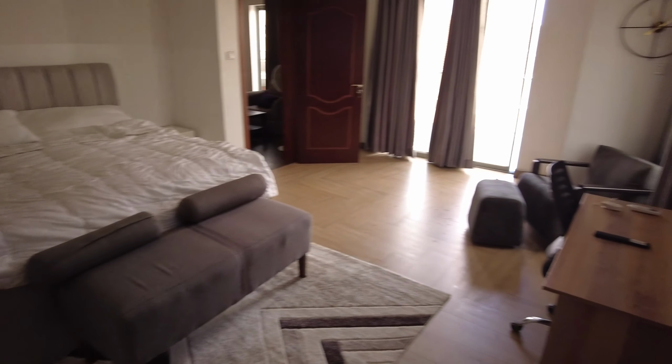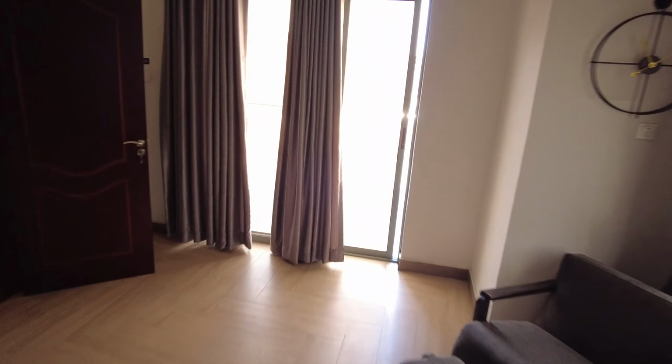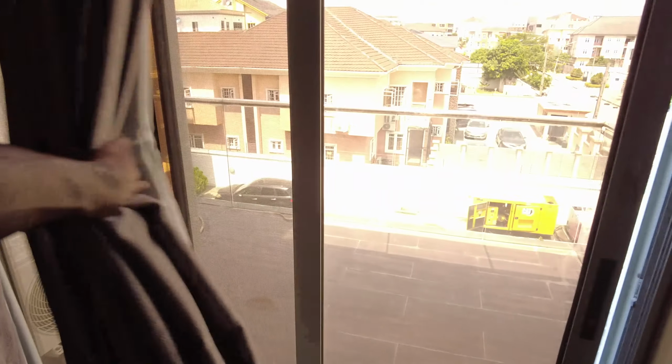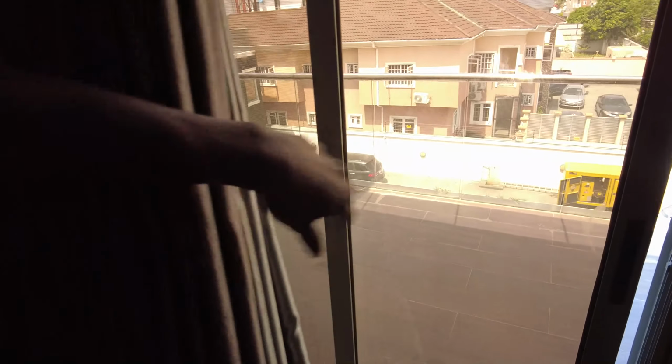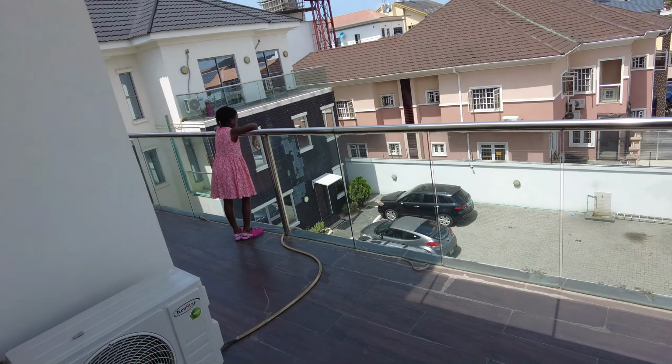You don't even have to hang out in the living room. And I just came back from the outside. This is the balcony, as you can see. Big sliding door windows with a beautiful view when you come outside. Very, very spacious balcony as well.